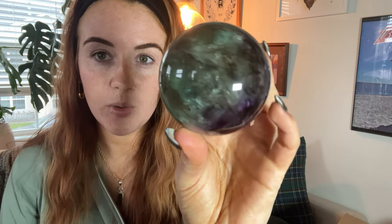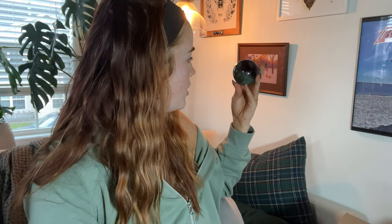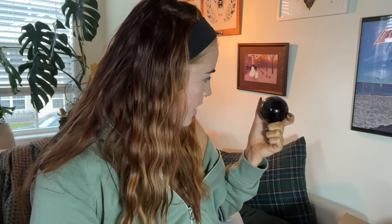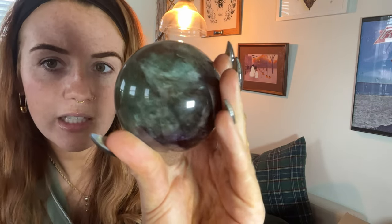It's a smoky fluorite sphere and it's bicolor. It has green and purple. She's so saturated, but so pretty. Wow. I don't think you're fully getting to appreciate it from this angle, but she's so pretty. Oh, she's nice. Oh, she's nice.